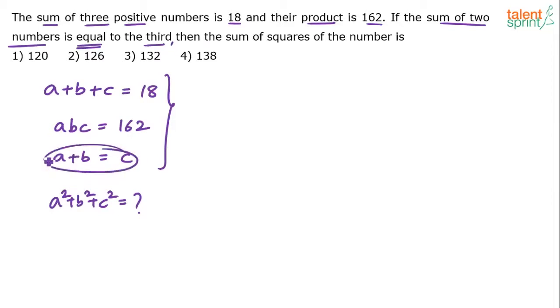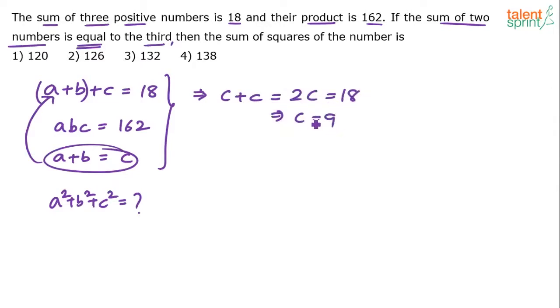Simple. Substitute A plus B equals C in this equation. So what do we get? We can say, see, A plus B is equal to C. So I can say C plus C, which is 2C, equals 18, which implies C is equal to 9. And if C is equal to 9, then A plus B is also equal to 9, right? Because A plus B is equal to C. So basically what we know is A plus B equals 9.